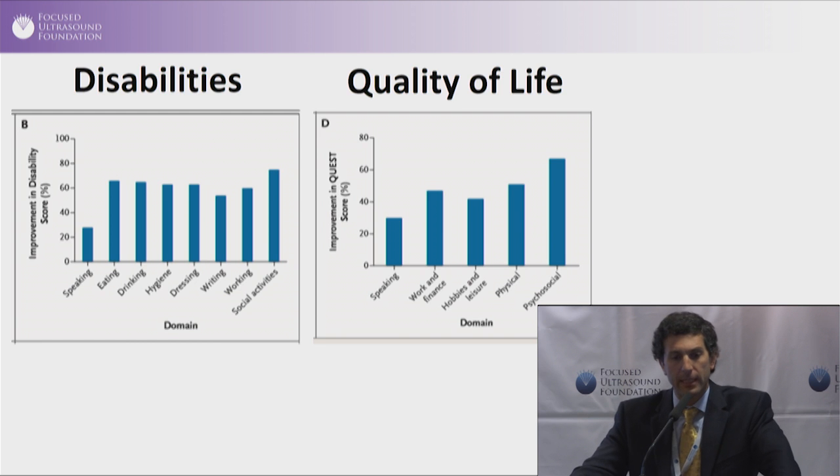And most importantly, patients had nearly 49 to 50% tremor suppression overall, and that led to substantial improvements in their disability scores and quality of life. So you can see some of the different activities that we use for these ratings. All of them dramatically improved after focused ultrasound thalamotomy. Even some of the non-physical components like social activities or psychosocial elements had dramatic improvements if we were able to control the tremor in the hands.